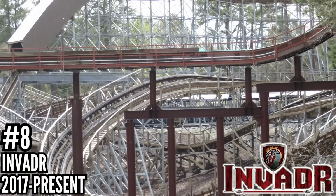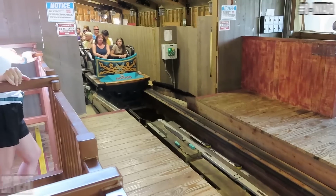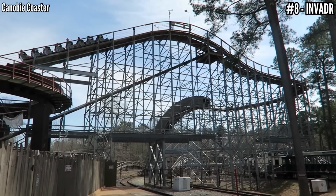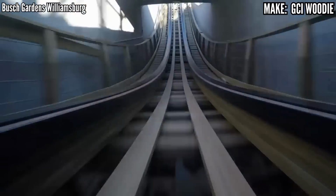Number 8. Invader, a GCI wooden coaster, opened in 2017. This is not your typical GCI. Those are usually closer to 100 feet and run a little faster than this. Invader is riding the borderline between a thrill coaster and a family coaster.